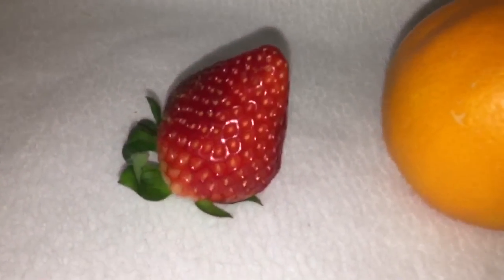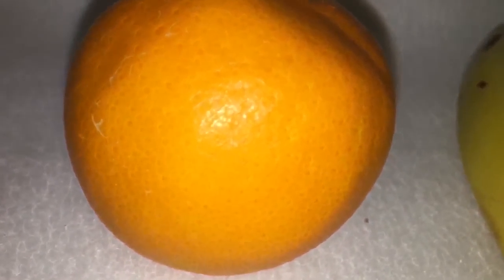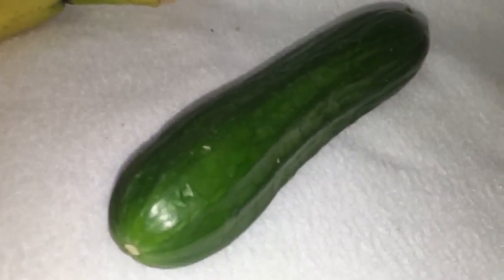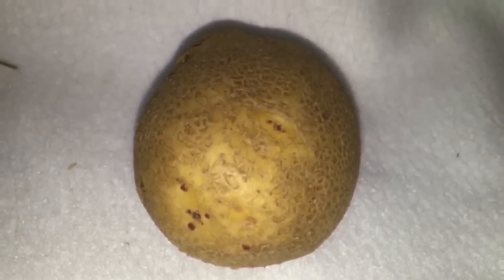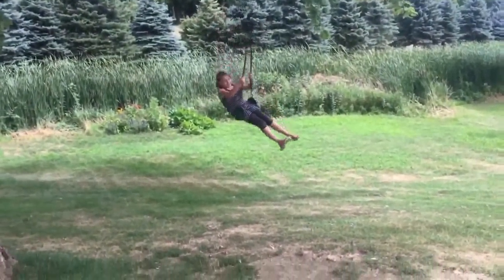Watch out. You want some goldfish? Yeah. Strawberries. Strawberries are red. Oranges. Oranges are orange. Bananas. Bananas are yellow. Cucumbers. Cucumbers are green. Potatoes. Potatoes are brown.